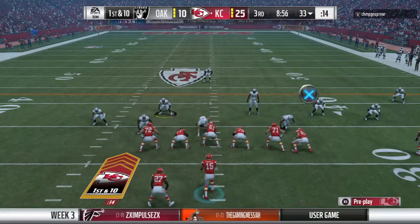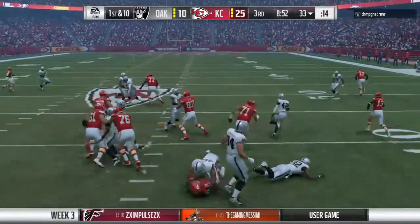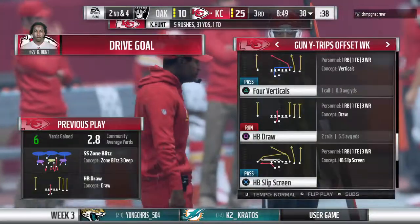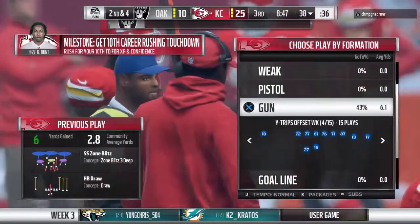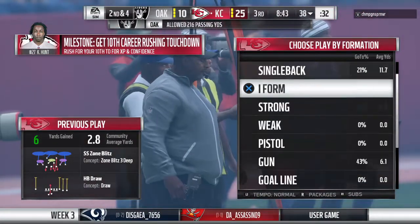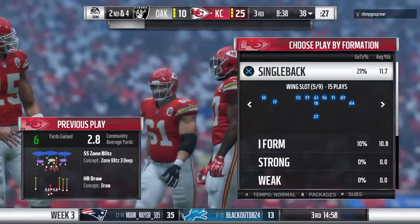Here we go now. They'll begin the drive with Hunt. And he'll work this one up to about the 38. It's a 6-yard gain on the ground, and that'll make it 2nd and 4. Third quarter and you've got the lead. You're not ready to go into that 4-minute offense to close the game out, but a running game can really benefit your team right now.